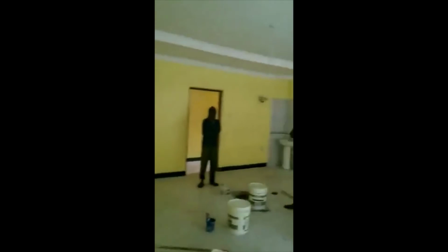Going back towards the front. I like bright colors, so I did choose some bright colors. Here is the veranda. Walking in the front door. As you walk in, this is the living room. It's a fairly big room, and the area that was gray, that's where the dining room would be.